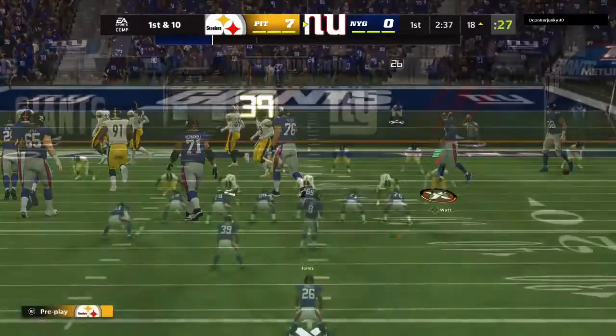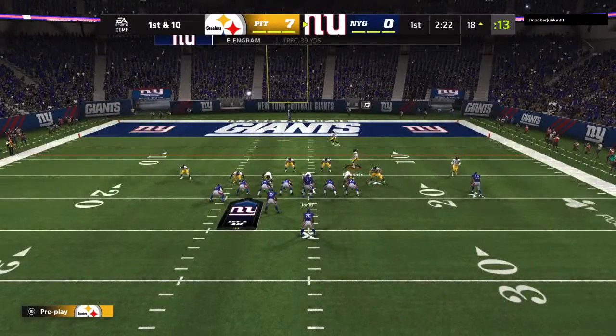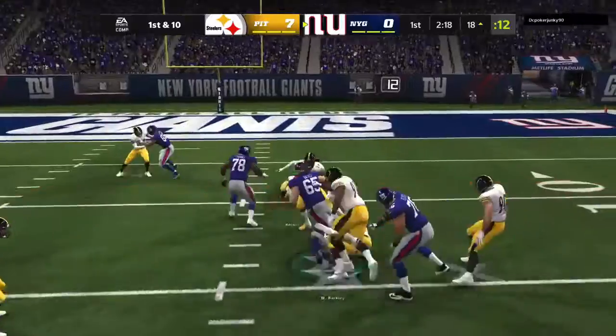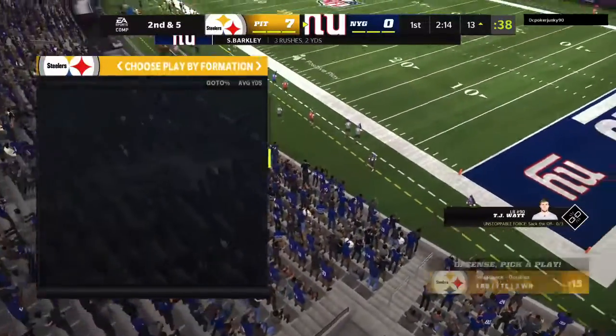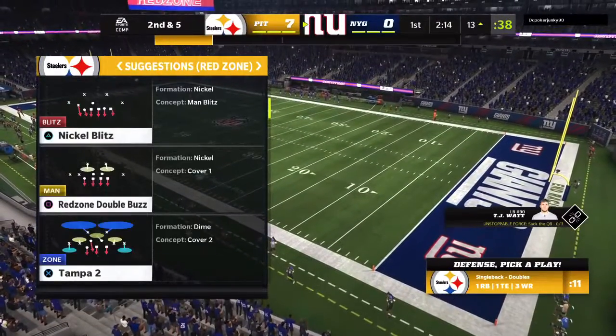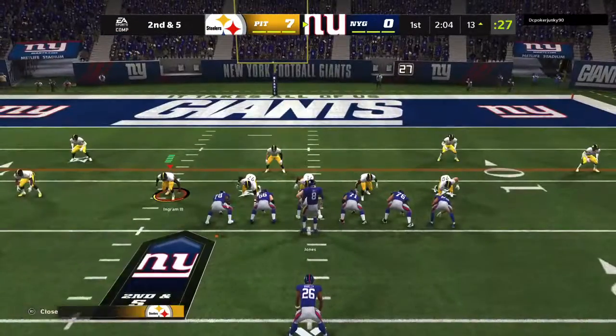Well, make that now 2 completions for him on this drive, and these aren't ordinary completions. They're big ones. Yeah, these are the types that make a secondary talk to each other, and not in a good way. Oftentimes pointing fingers. Hey, who's got him? Someone cover it. That type of indecision can open up to even more big plays. Cameron Hayward in on the tackle. After the pickup of 5, here's 2nd and 5.